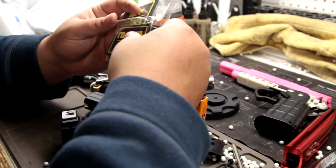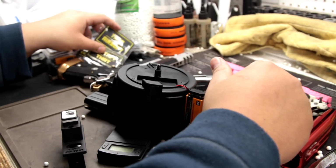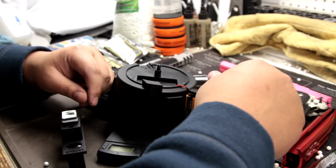I like this one right here. I like patches. I'm starting to get a couple patches now. It's cool.